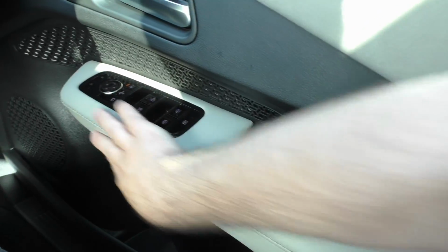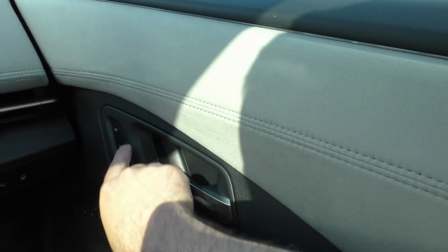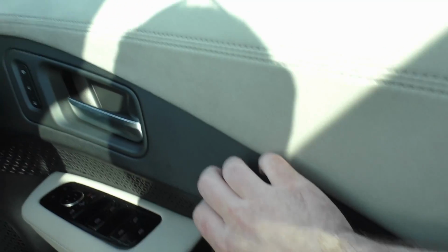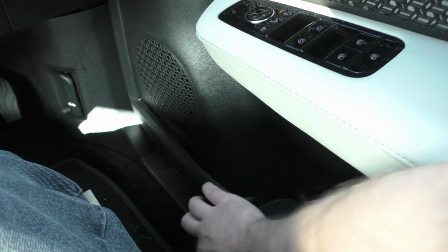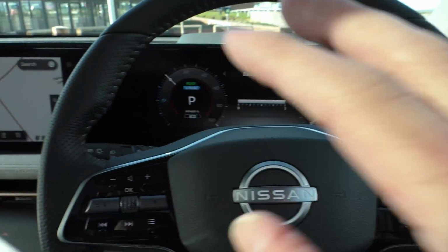No, yeah, exactly. That feels good. This, it's like a suede effect. That feels nice. This, not so much. And down here, I mean, decent door bins, hard plastic. So it's not all high end, but it's a really nice interior. I'm quite surprised. Yeah, and you've got a nice panoramic roof as well. Which opens.